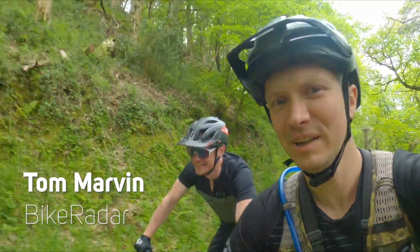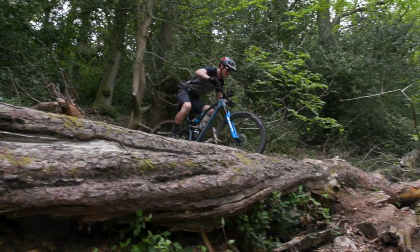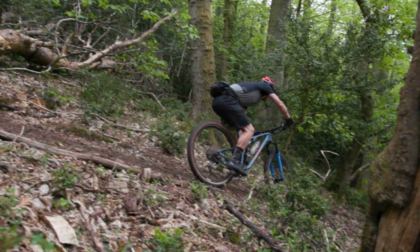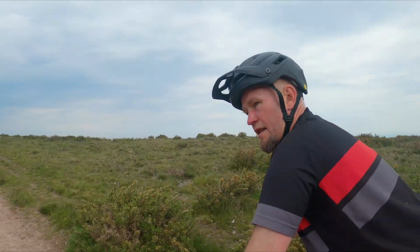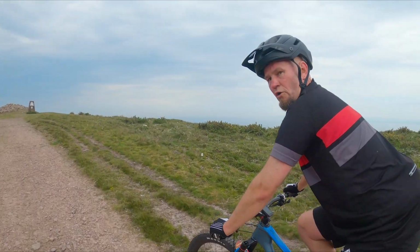Descent down. Tom, what do you think of that? That was very good. Yeah, really good. Was it downcountry enough for you? Well, it was an enduro track, wasn't it? But hey, it was all good. First hour in, piece of cake. Weather doing well actually. Perfect really, and hopefully no rain on the horizon.